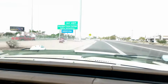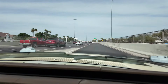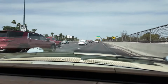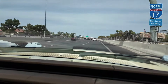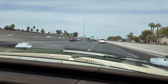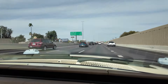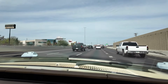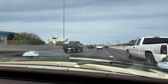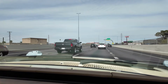He took it around the neighborhood and freshened up the tires first. A lot of traffic for a Sunday.